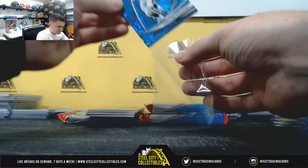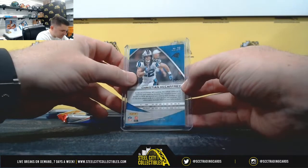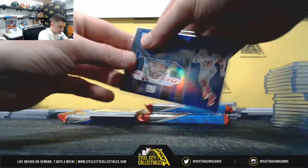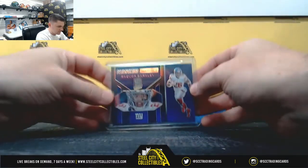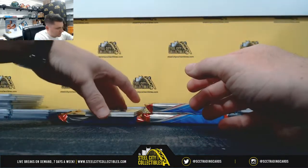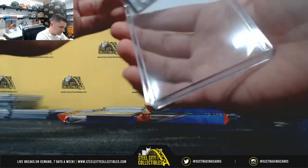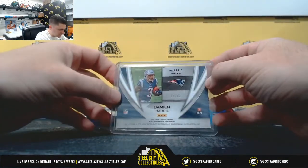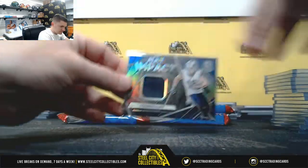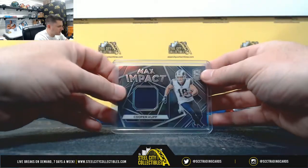Christian McCaffrey, $57 to $67. Saquon, $25 to $99, $5. Damian Harris, $38 of $99, $8. Cooper Kupp, $182 of $199, $2.